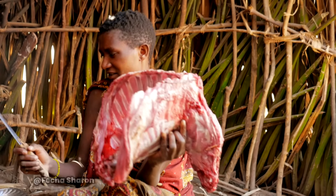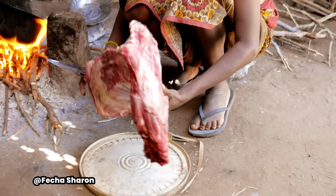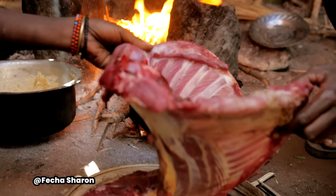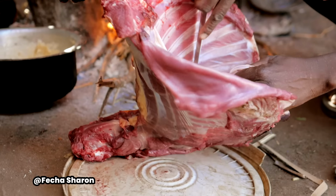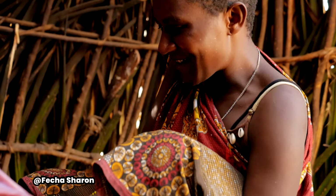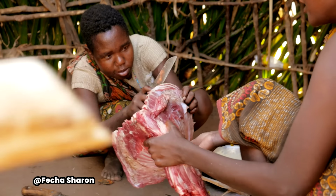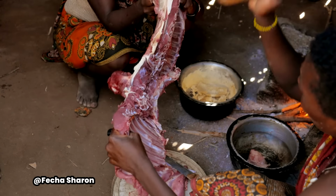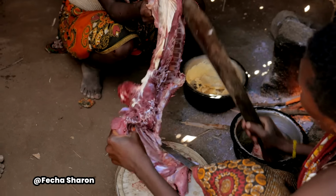Today we will learn how this community of Hadzabe cooks lunch. Today, we are cooking meat with a famous food in Africa called ugali. Women begin the meat by cutting it in pieces. This is goat meat. I bought it so I could eat food and learn the recipes of this community.